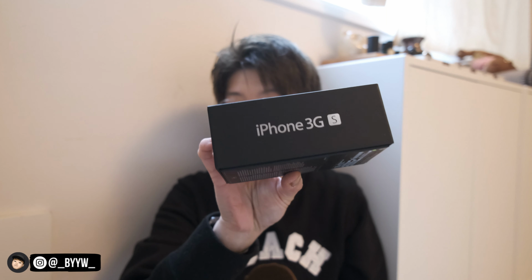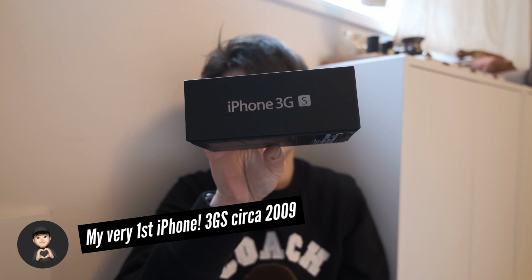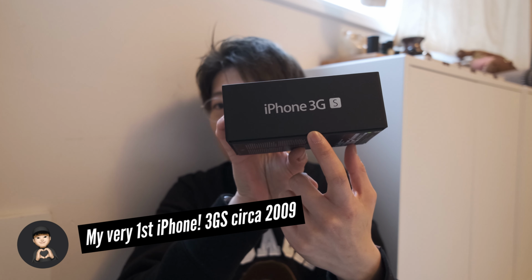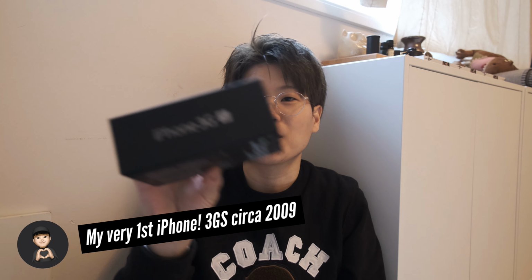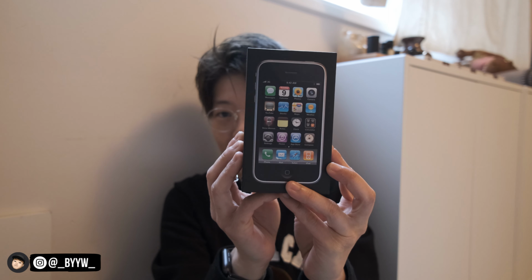So yeah, this is my very first iPhone. It's the iPhone, what do you call it? iPhone 3GS. Yeah, so this is my very first iPhone. That's the case or the packaging, and then you open it, and there it is. Still have it with me. It's quite beat up, I would say, but I do like it.